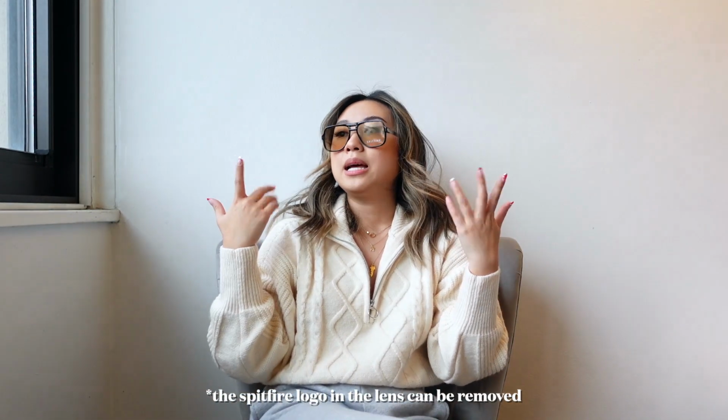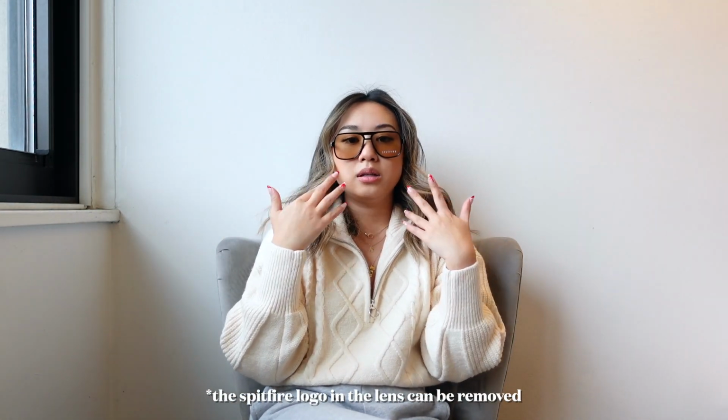I like them because they still give that sunglass translucent lens look, but when I'm seeing, I can still see normally and see colors. Let me see if I can show you guys. Okay, yeah, it still looks relatively like a normal color. It's not blue or anything. It's not throwing off my reality. So that's why I like them.